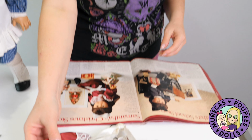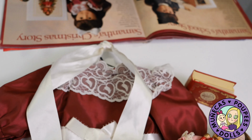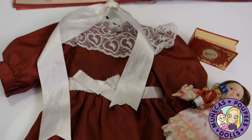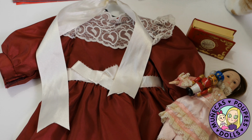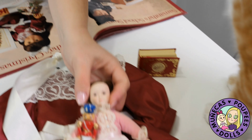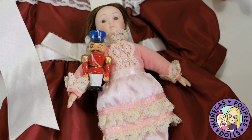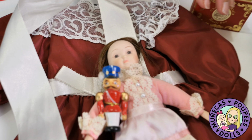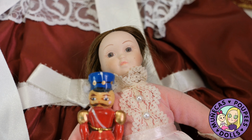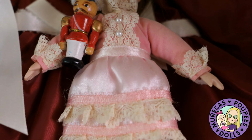Next we have Samantha's Christmas story, and from her Christmas story I have her cranberry party dress and her hair ribbon. She's actually wearing the white stockings from that dress right now, and we have another visitor. She's got her doll that she received, one of the highlights of her morning, and then this is the doll that was in the window of Schofield's toy store. So it's made of porcelain, it's got a little nutcracker.